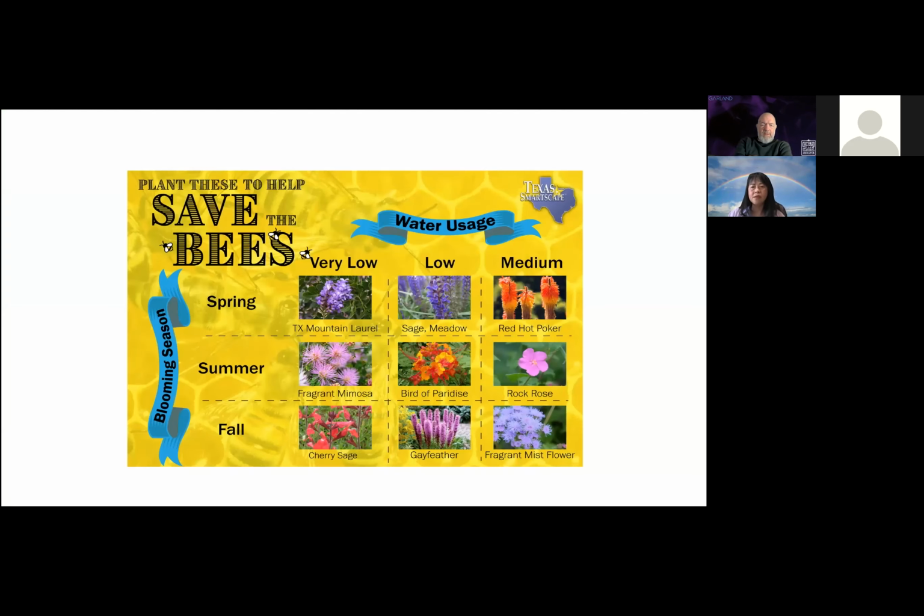So how do we save the bees? Here are some of the flowers. Imagine you save the bees by planting beautiful flowers in your garden. On the left here, you can see across the seasons: the spring, the summer, and the fall. Here are the plants across the spring with very low water needed, low water, and medium water.